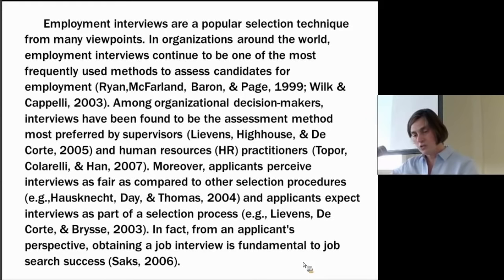Among organizational decision makers, interviews have been found to be the assessment method most preferred by supervisors and human resources practitioners. Moreover, applicants perceive interviews as fair as compared to other selection procedures, and applicants expect interviews as part of a selection process. In fact, from an applicant's perspective, obtaining a job interview is fundamental to job search success.